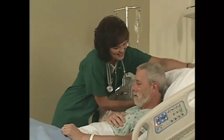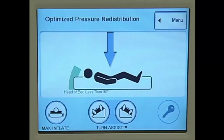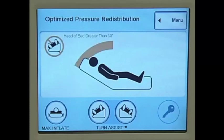Once the patient is in position on the therapy surface, it adjusts its setting to the patient for approximately 1 minute. Notice also that the screen shows the patient icon on the home screen. When the surface reaches the optimal pressure for the patient, the screen shows Optimized Pressure Redistribution Mode. The patient icon and the head of bed display, above or below 30 degrees, will also be showing. It does not show the exact head angle, only whether the head is below 30 degrees or above 30 degrees, since below 30 degrees is an important indicator for pressure ulcer management.